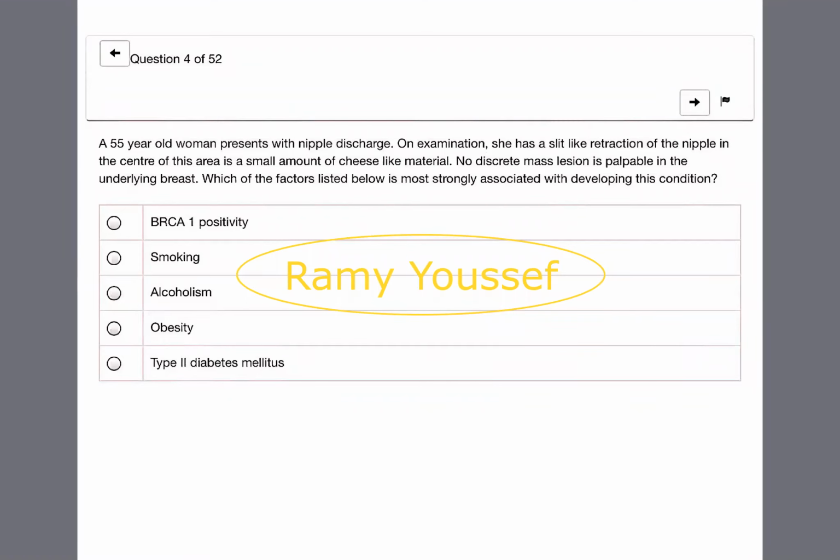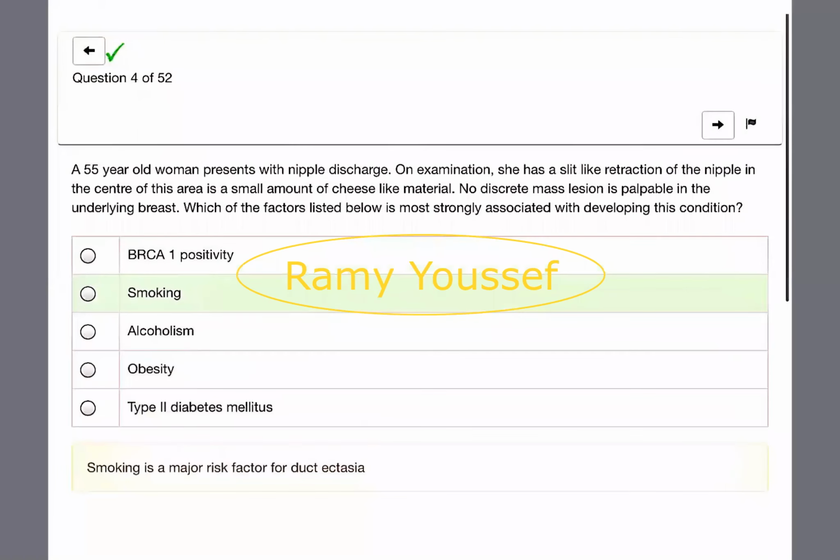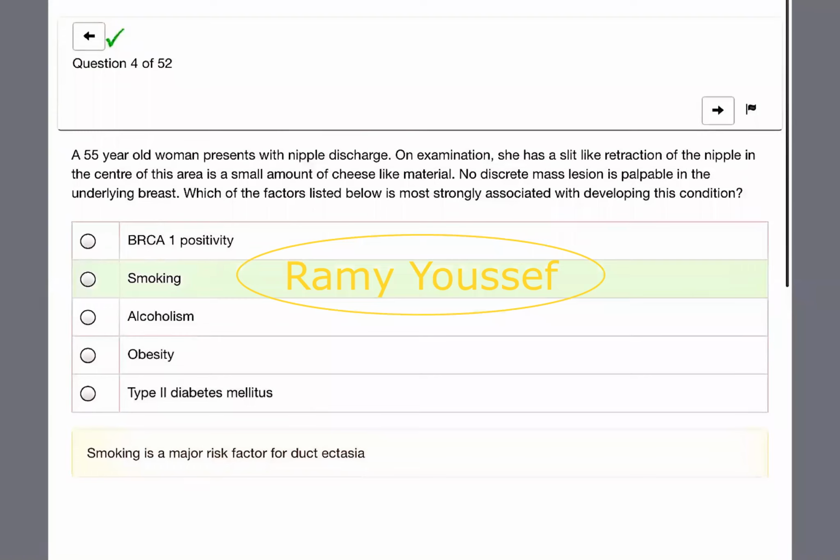Smoking. She has duct ectasia. She has no palpable mass, and there is a slit-like retraction with cheesy material. So smoking is a risk factor for this condition. Here he wants you to know something called duct ectasia. Duct ectasia is a chronic non-specific inflammation of a duct of the breast or the nipple that chronically produces a cheesy material, and it is highly associated with smoking. Smoking has a very strong relation to it. That's what he wants you to know about.